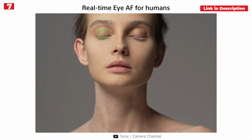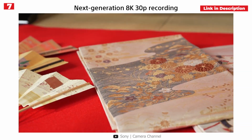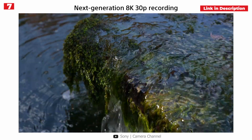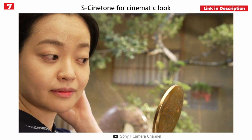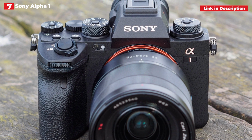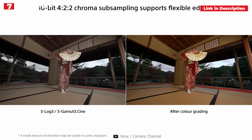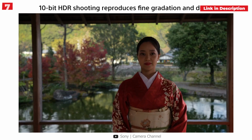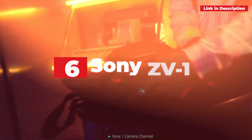Furthermore, the IBIS works well and may add up to 9.5 stops of exposure when used in conjunction with a stabilized lens, such as the Sony FE 14mm f/1.8 GM. This increases low light performance and image quality when shooting handheld. Its expensive price is the only thing keeping it from topping this list. However, if you can afford it, the A1 is the greatest overall camera.